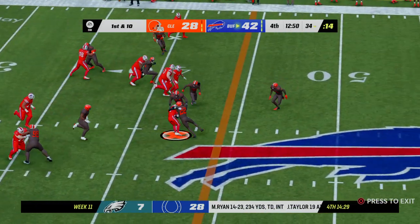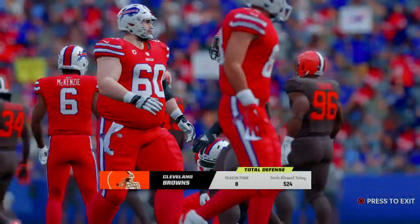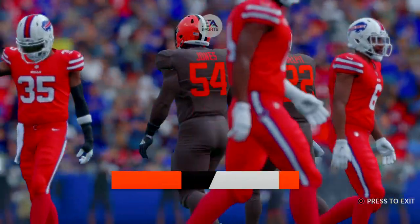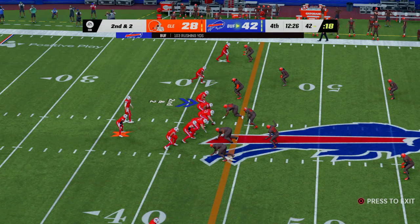They'll run it here with Huntley. And the result here, a pickup of 8. Leaves him with 2 to go on 2nd down. 8 yards the gain on that last run. Here's 2nd and a couple.